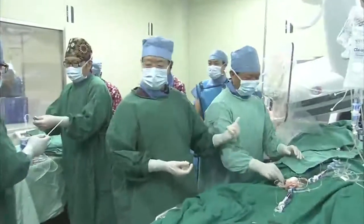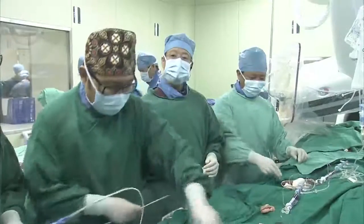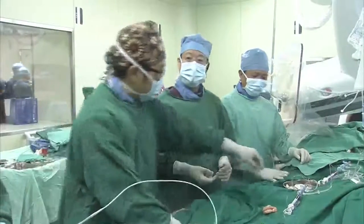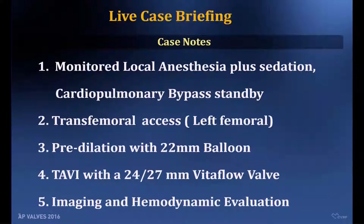Okay, strategy? Don't we tell the strategy? Maybe we can go back to the slide. This patient is so different from the last one. Back to the CT scanning.